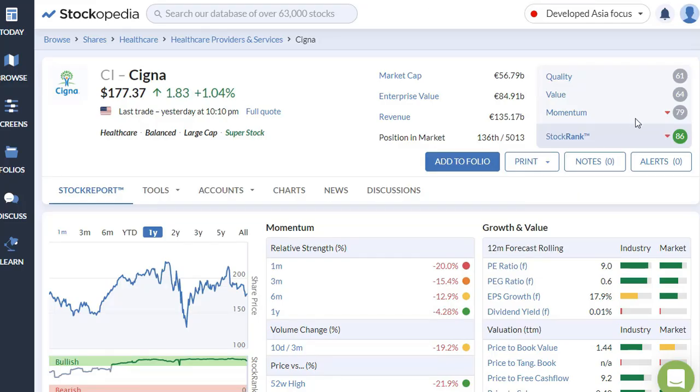Let's just have a look at the Stockopedia. We can see here's Cigna. We have a stock rank of 86. That's great. We love that to be above 70.